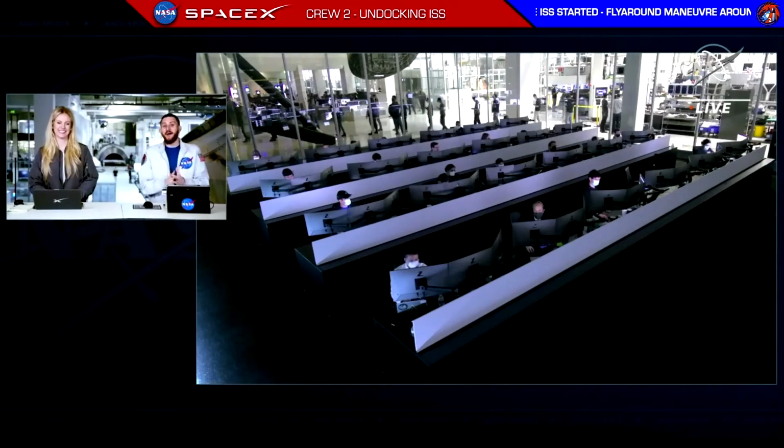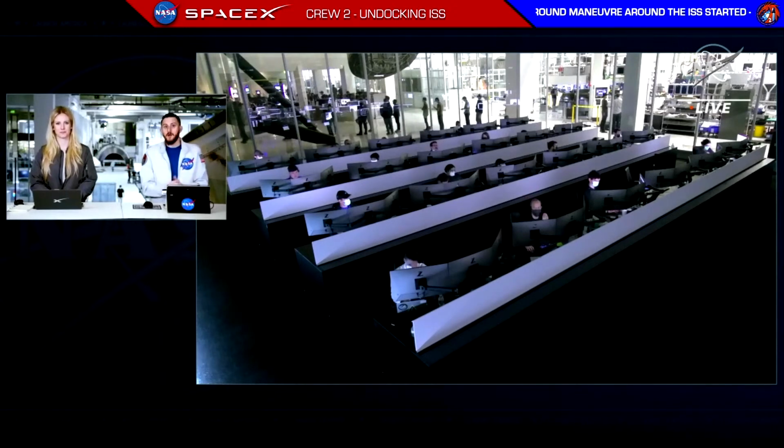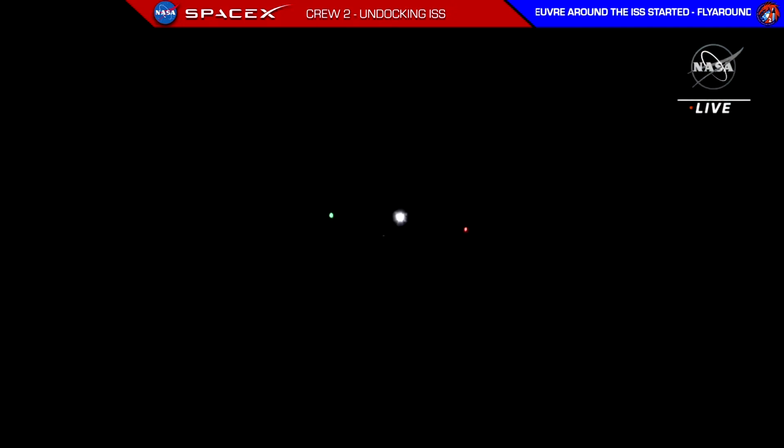So we are now still in a fly-around position. We just passed the first quadrant of 4, detailing and surveying the first quarter of the maneuver, which is the space-facing side to the aftmost portion. That covers a lot of the very top as well as the Russian segment.